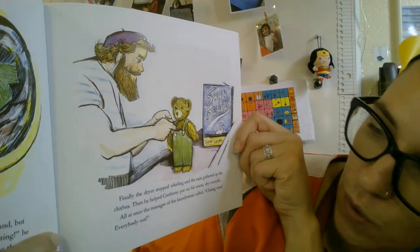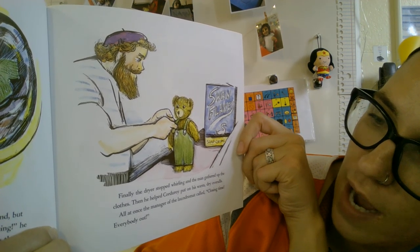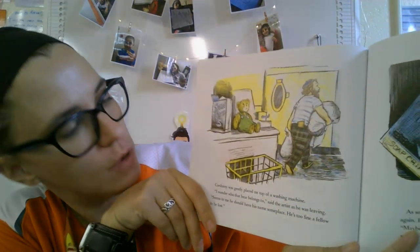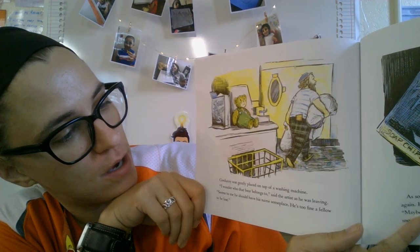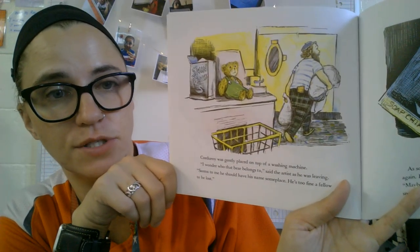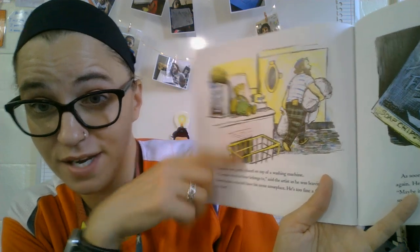Finally, the dryer stopped whirling and the man gathered up the clothes. Then he helped Corduroy put on his warm, dry overalls. All at once, the manager of the laundromat called, "Closing time, everybody out." Corduroy was gently placed on top of a washing machine. "I wonder who that bear belongs to," said the artist as he was leaving. "Seems to me he should have his name someplace. He's too fine a fellow to be lost." So he left Corduroy there so that whoever lost him could find him. That's nice.